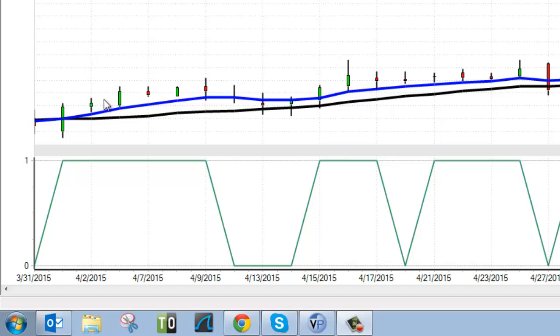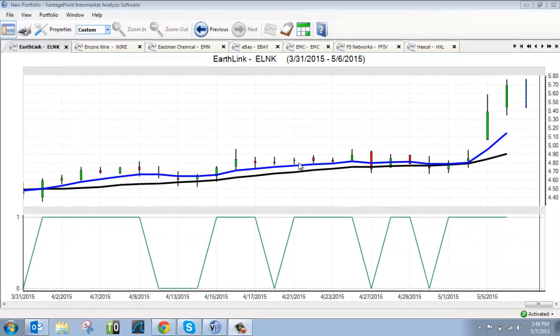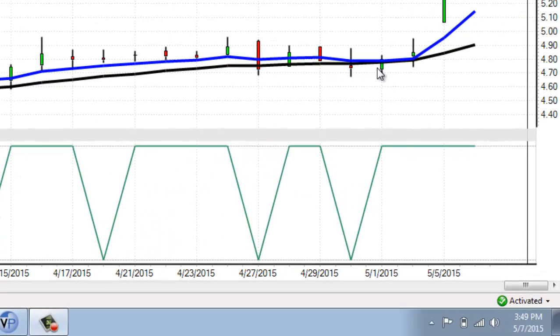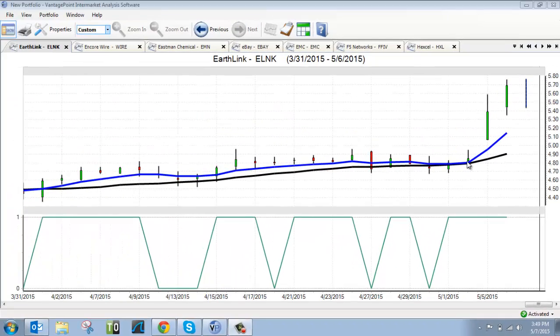Now, when you're in that position, as long as that blue line stays above that black line, you could hold that position. When the blue line comes down and goes towards the black line, that's an indication of some short-term weakness or some consolidation, the way Carl puts it. Now, the blue line never crosses the black line. It simply rides that black line for a couple of days. That's an indication that this trend is still expected to go up. It's a little weak right now, but it's still expected to go up. That's an indication of consolidation, not a trend change.